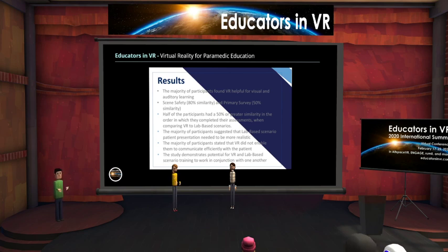So as far as the results go, the scene safety we had was 80% similar, which is really great. When we first walk into a scenario, we want to see if it's safe for us, if it's safe for our patient, if it's safe for our partner. We were able to do that in both formats. And again, the primary survey was really great. It was 50% similarity, which is really important because that's our main assessment that we do when we first see a patient. So half of the participants had 50% or greater similarity between the two types of scenario. This is really great because it demonstrates the potential to use them in conjunction with one another.